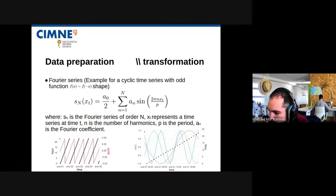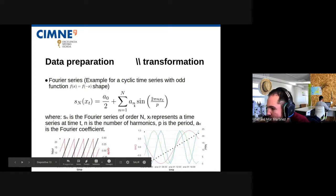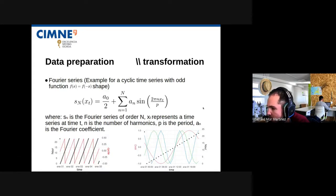from minus 0.5 to 0.5, with an amplitude of 1, and we could obtain the Fourier series, which are these sinus signals from the right plot, with three harmonics in this case: the red, the green, and the blue lines. We could see the different amplitude of these sinus signals, because this is related with the number of harmonics of this Fourier series.